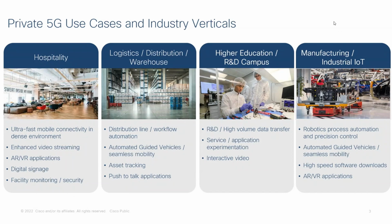And then there is higher ed and R&D, where, as enterprises are developing more and more use cases ready for Industry 4.0, you see more and more scenarios where private 5G is becoming more and more of a requirement.